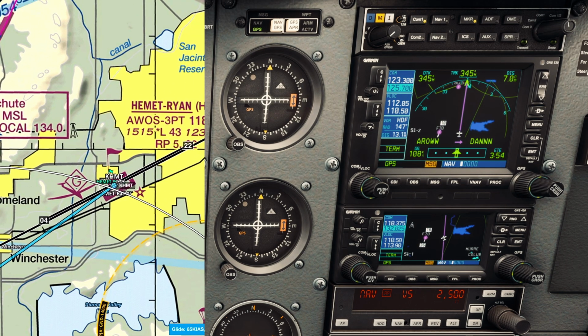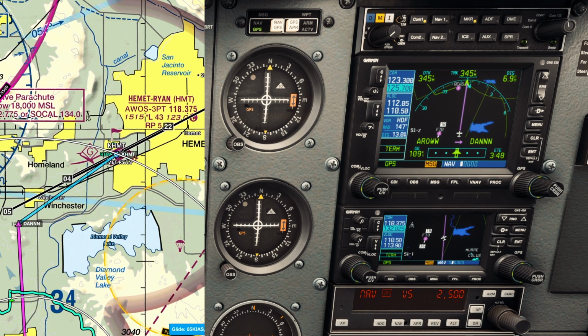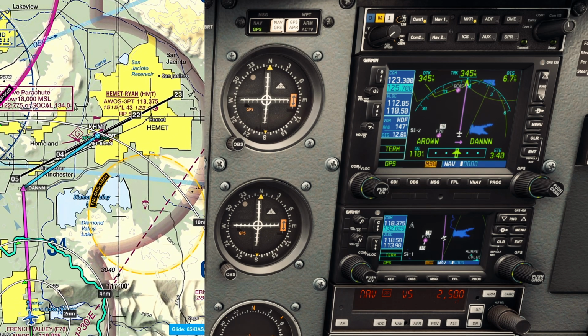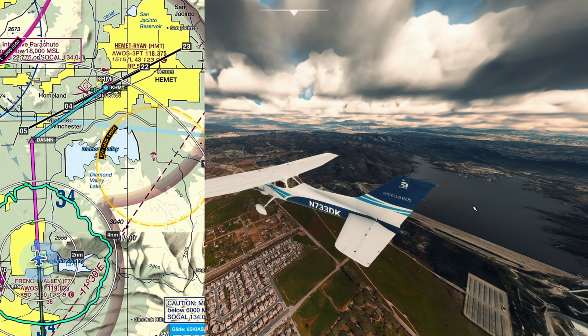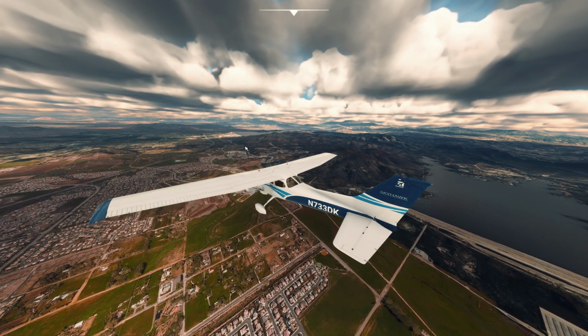Alright, so we can see that the winds are favoring runway 22, so we're going to enter a left downwind for runway 22. We're going to enter that at a 45, and we will make our landing. And as we can see, we're passing the Lake Skinner right now, and just in front of it is Diamond Valley.